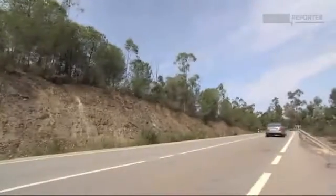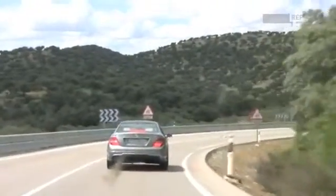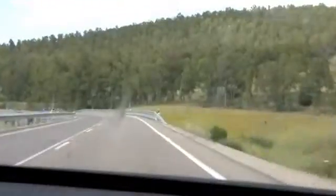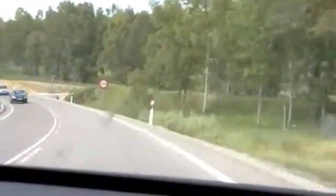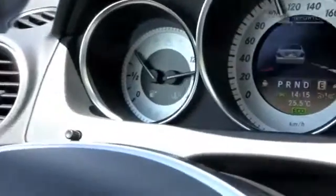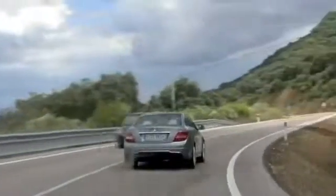One of the great things about the C Coupé is that it has inherited a lot of the assistance systems from the more expensive models. So for example, if you're driving and dozing off and suddenly you start drifting off to one side, there is something to save you, namely the lane assist system. And it pulls back the steering wheel and brakes a little bit so you get back in lane.